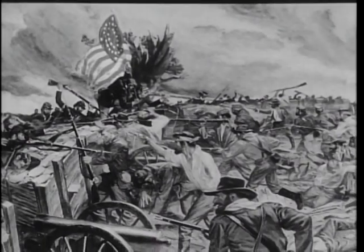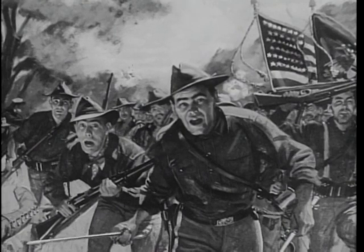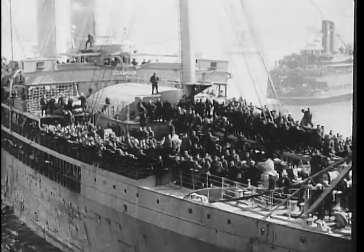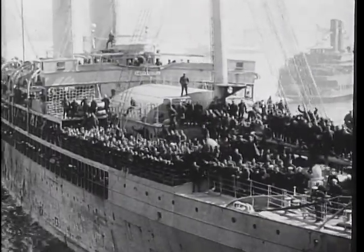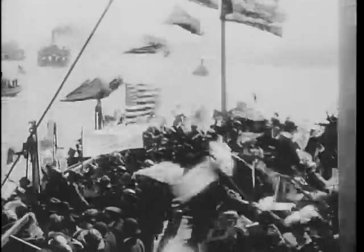The problems faced by the Quartermaster Corps at the outbreak of the war with Spain, when our army expanded from 25,000 men to more than 200,000, were only a minor sample of what was to confront it 20 years later with the outbreak of World War I. This war posed challenges far beyond anything previously experienced.